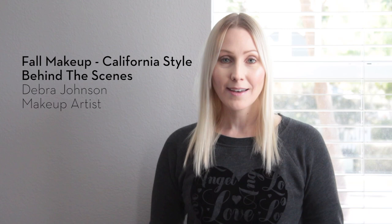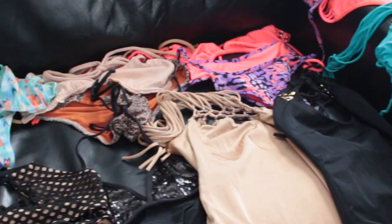Today I'm doing makeup for a fall-inspired fashion shoot. I'm just setting up the makeup that I'll be using today. I'm originally from the Northeast, so when I think of fall, I think of light sweaters and jackets. Here in Southern California, it's about 90 degrees, so the model will be wearing swimwear paired with cozy wraps and tops.